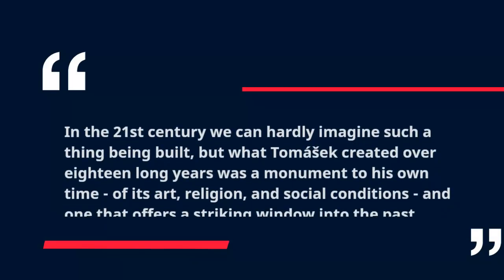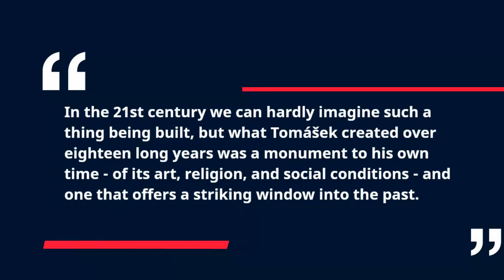In the 21st century, we can hardly imagine such a thing being built, but what Tomášek created over 18 long years was a monument to his own time, of its art, religion, and social conditions, and one that offers a striking window into the past.